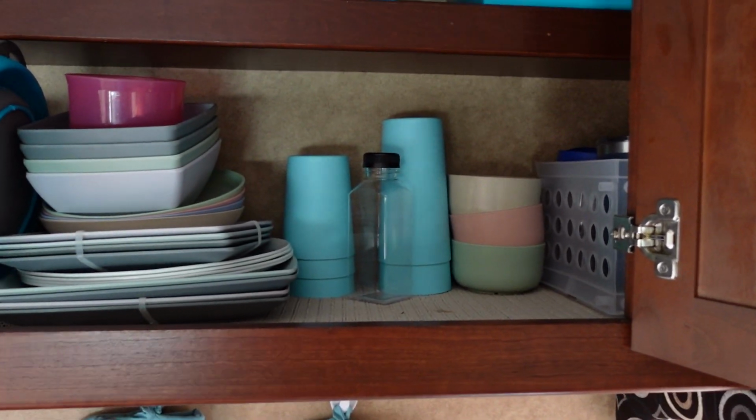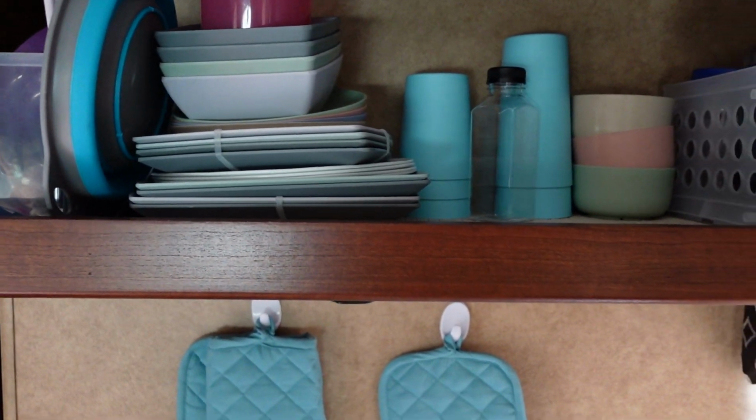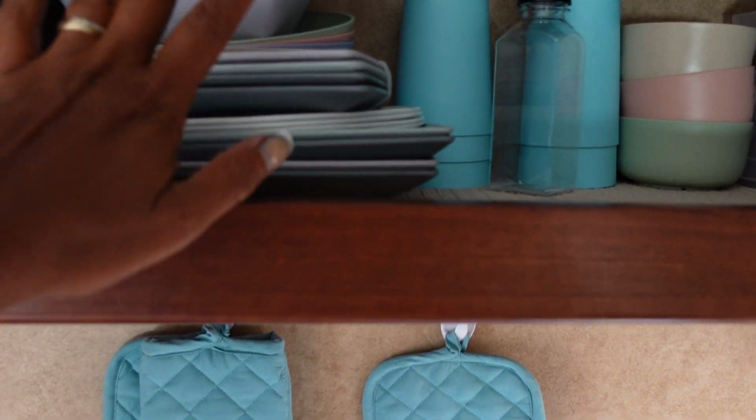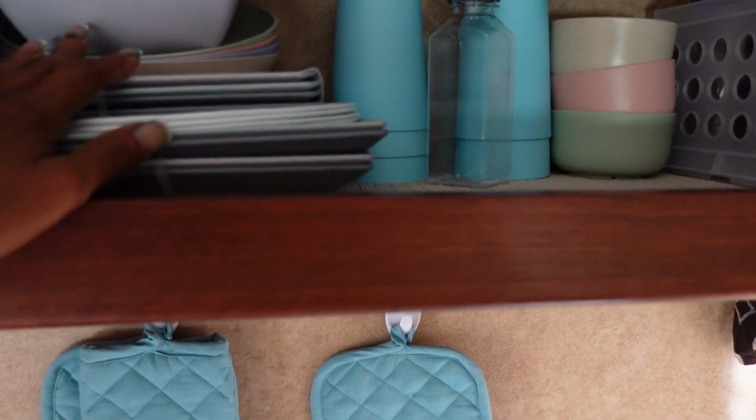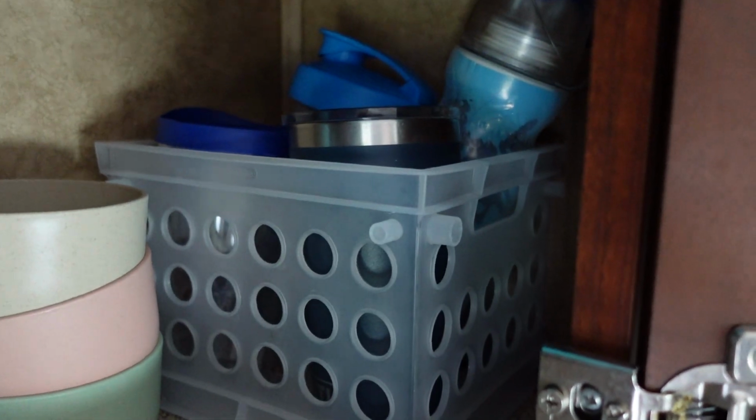And then in the cabinet over the sink, you can see our dishes. I have these melamine dishes. There's 4 of each, the plates, the saucers. Then I have the cups, small bowls, and a couple coffee cups, a couple water bottles. We also have Corelle, so these are my Corelle plates. And then I have these little bins up here.